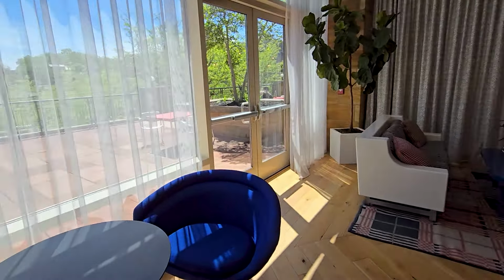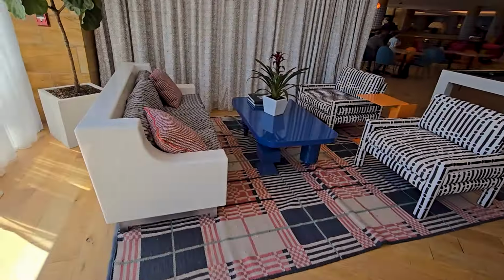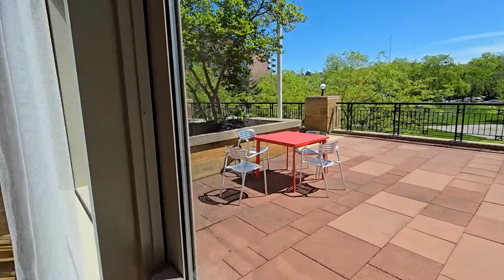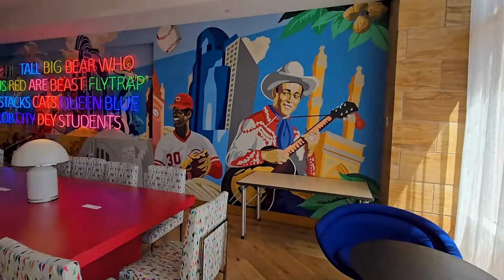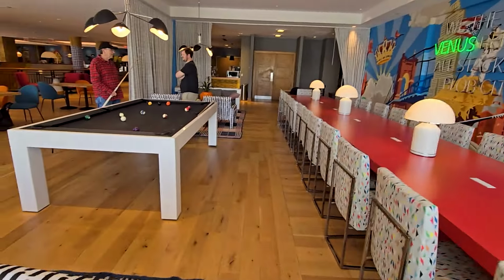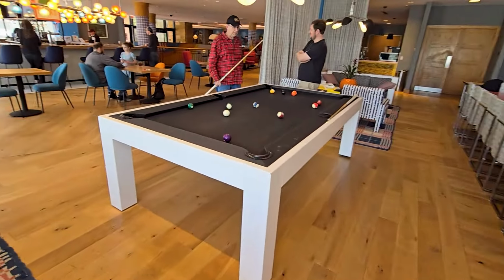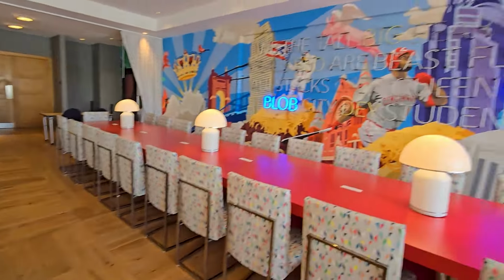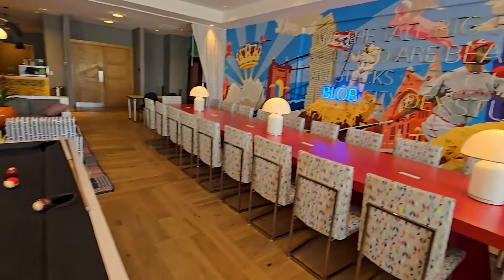They got some sitting areas outside. Another little area right there. There's the seating areas outside if you want to go out there and sit down. And this pool table is free too. It's included. So you can hang out here, play some pool, get some drinks if you want to, get some food if you want to, and everything. It's just a cool little area here.